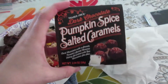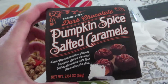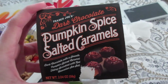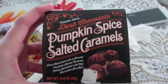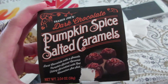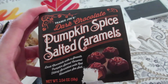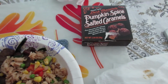And then I wanted to give you guys an update on these Trader Joe's pumpkin spice salted caramels. No thank you. I do not like these at all. They're not terrible, but they're definitely not worth the price. The caramel is really thin, and I don't like the flavor of it. I don't feel like it tastes like pumpkin spice at all. And I think I like normal caramel way better than pumpkin flavored caramel. So that's the update on that. Don't spend $4 on those because it's a waste of money.